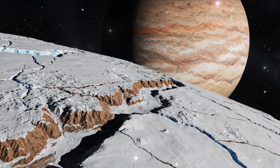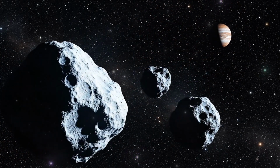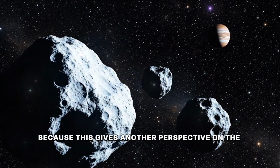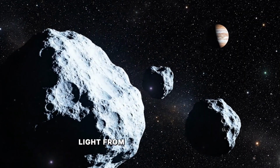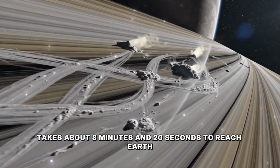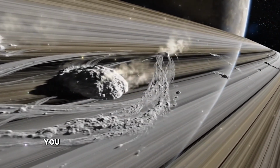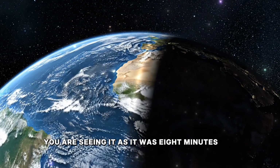cross. Let us think about the solar system in terms of light travel time, because this gives another perspective on the scale. Light from our central star takes about 8 minutes and 20 seconds to reach Earth. By the time you see that bright disk in the sky, you are seeing it as it was 8 minutes ago.